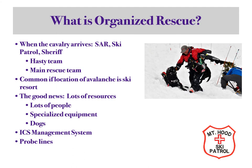Once on scene, many of the companion rescue principles come into play. Beacon searches, spot probing of likely areas, etc. One technique that is unique to organized rescue are probe lines. Probe lines are used to locate victims that have not been located after beacon searches and avi-dog searches have been completed. This is really the only option if victims are not wearing beacons and avi-dogs are not available. As you will see later, probe lines are very time-consuming.